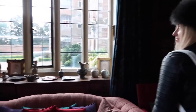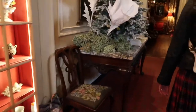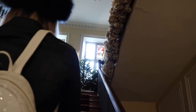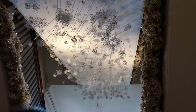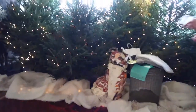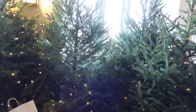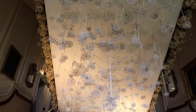Quite the office. Should we head up? Yeah. Oh, I didn't even see that tree as we walked past. It's cool, isn't it, that? Even smells fresh of the trees. It's beautiful. And they're just slightly moving.